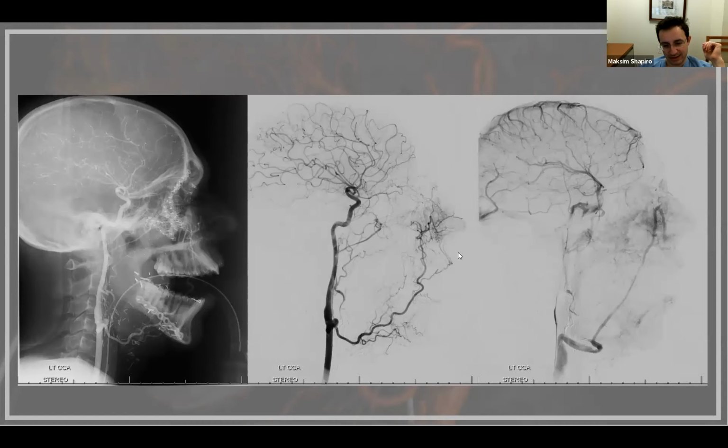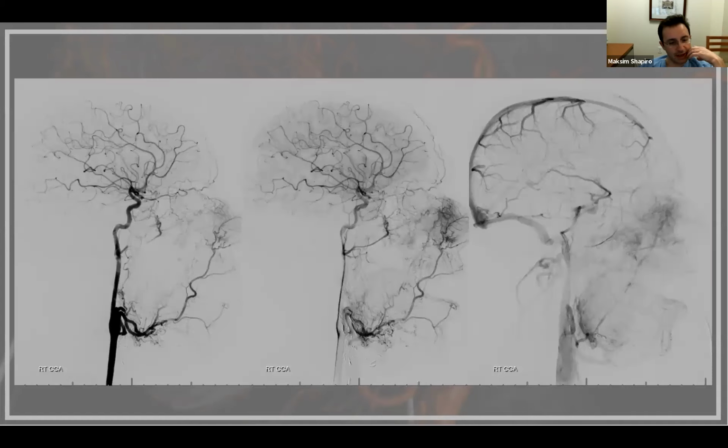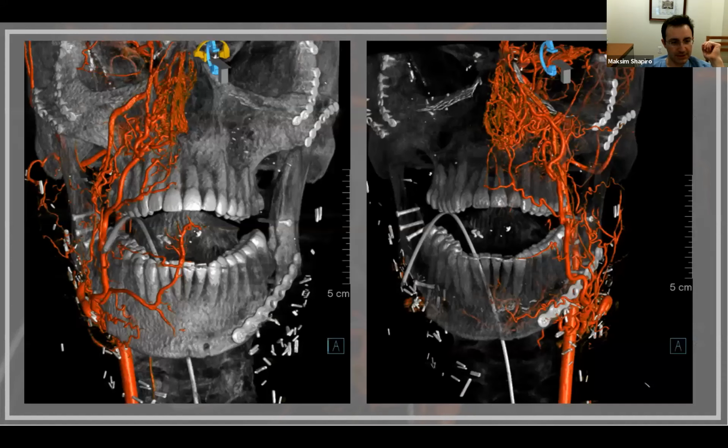Here's the lips, upper lip, lower lip, labial arteries, angular artery, all of that stuff. Nice venous drainage, right? Look at this beautiful venous drainage going in here. Functionally, this guy is doing very well. Here's the right side again. Things are looking good. That's the volume rendered view. You see the big difference, right? So the big difference is like this.